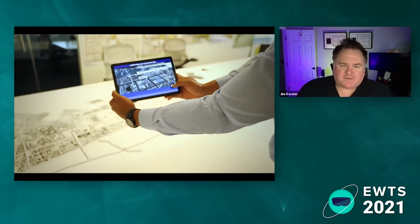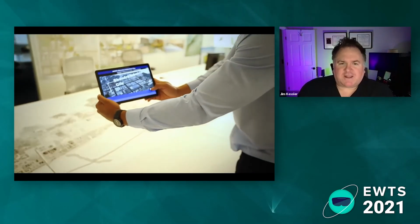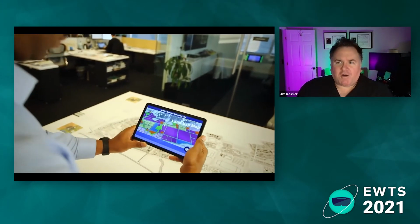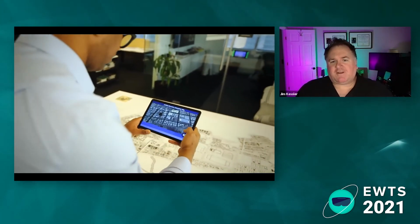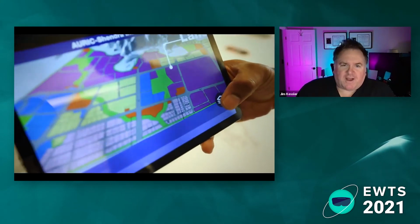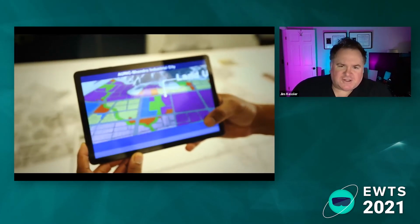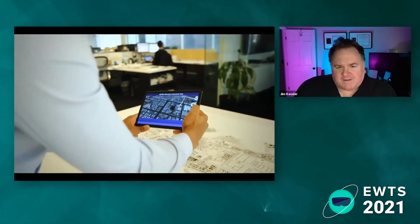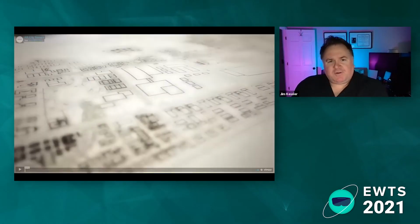Here you can see some toggles within that application for understanding the nature of the different elements, land uses, all the planning parameters and criteria, as well as some of the infrastructure elements. So again, a powerful way to provide a design integration and communication with an augmented reality solution. So let's go to the next sample real quick here.